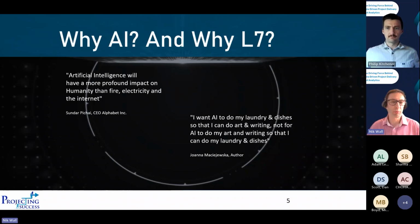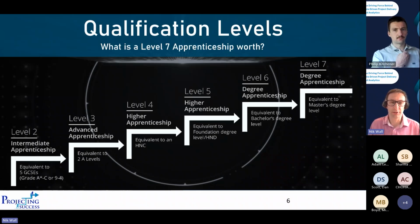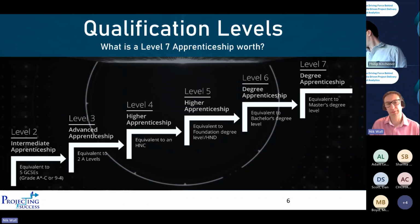In terms of why Level 7, well, in order to explain that, I'll just run you through how the different apprenticeship levels work. So Level 3 is the equivalent to a couple of A levels, and as I say, we do the Level 3 data technician course for that, and that covers project support people. And then we first started doing the apprenticeships with the Level 4, which is what's classed as a higher apprenticeship, and that's the equivalent to an HNC qualification.